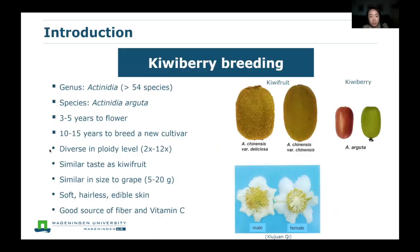Usually we see fresh kiwi fruit in the market, brown skin with hairs. In recent years, a new type of kiwi fruit has been commercialized as kiwiberry. This kiwiberry is smaller than kiwi fruit. The skin is soft, smooth and hairless.